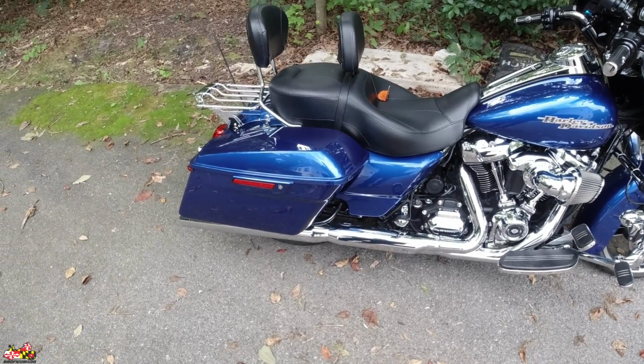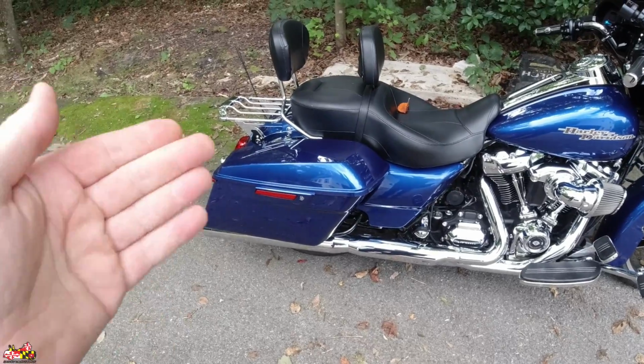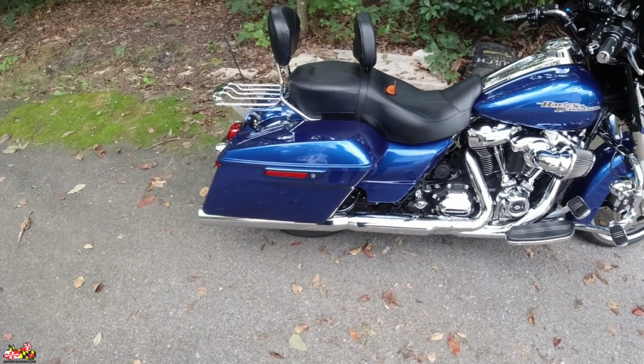Still, not having it standard, but that's what it is. It's a stripped down bike. You're not going to have that tour pack, but you still have the luggage rack. Nonetheless, that is a con in my book.